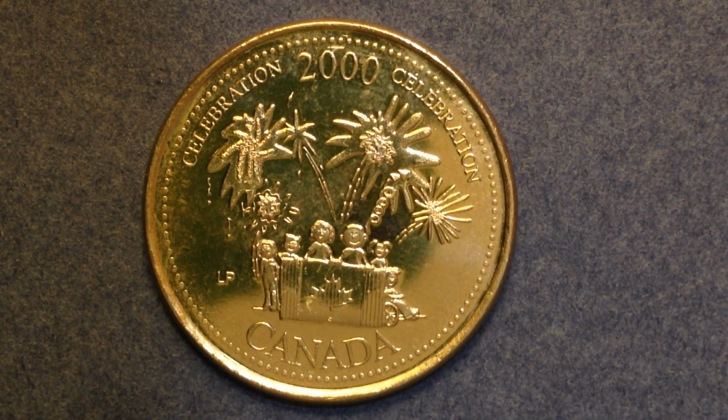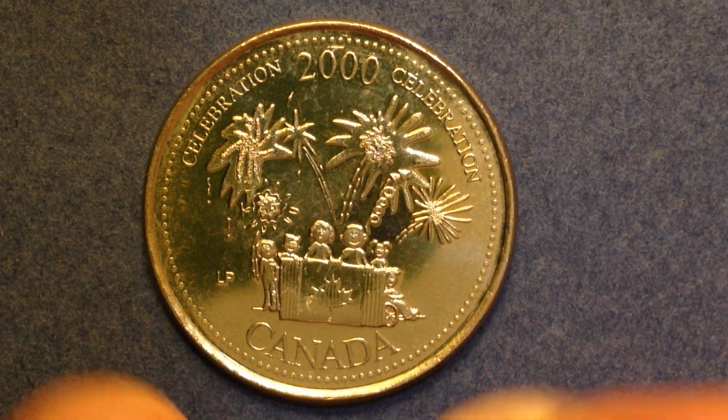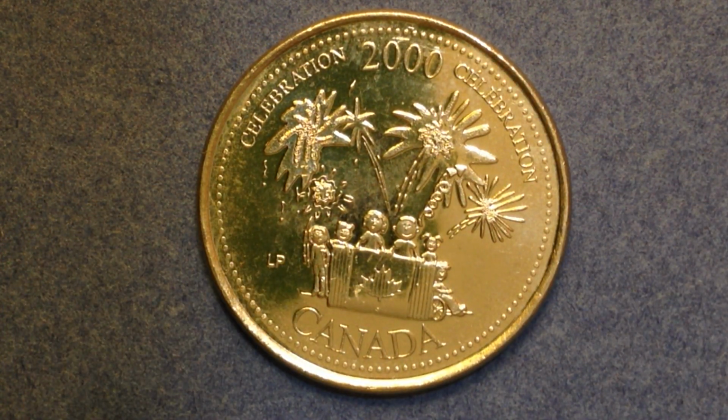As far as the mintages of this coin goes, there are 34,816,000 of these that were made. For yours to be valuable, it'd have to be in an uncirculated condition. The uncirculated coin is worth about 91 cents.